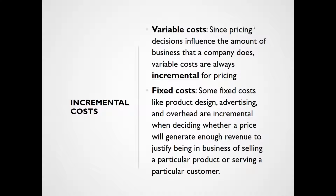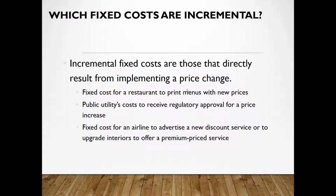And typically, if you look at all your costs, you are capturing costs which are not relevant to your pricing decision, and you are making pricing decisions which leave money on the table. Okay, so pricing decisions affect whether a company will sell less of a product at a higher price or more of the product at a lower price.